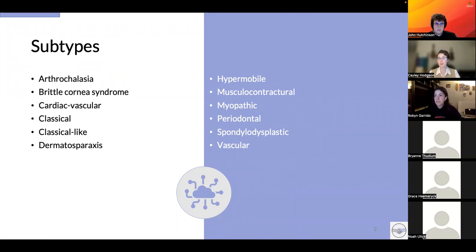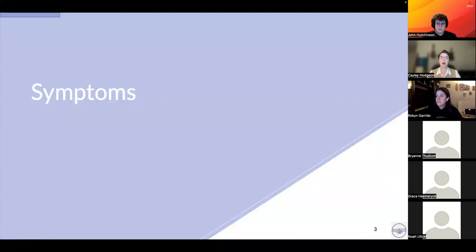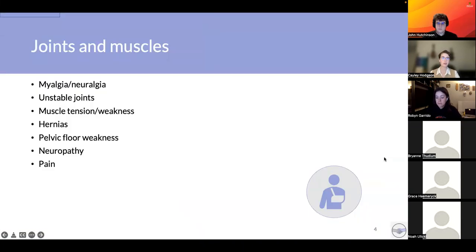So there's really quite a broad range of different types of EDS. All of these subtypes are linked to a specific gene or set of genes, with the exception of hypermobile EDS. Makes it a lot harder to test for HEDS. So I now want to go over some of the symptoms that are common to all of the forms of EDS in different degrees, but many people with EDS will experience some amount of these symptoms. All of the forms of EDS impact the joints to some degree. Many people with EDS experience muscle and nerve pain, so that's myalgia and neuralgia, from aches and pains to kind of tingling, burning, numb sensations.